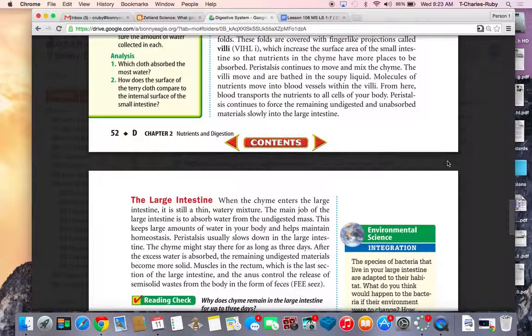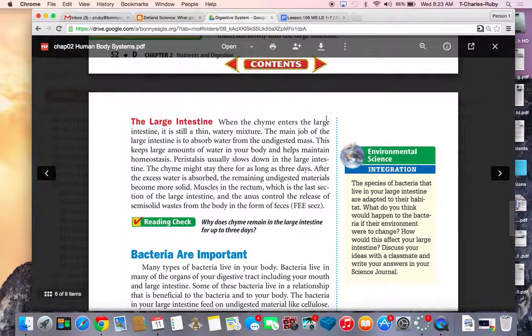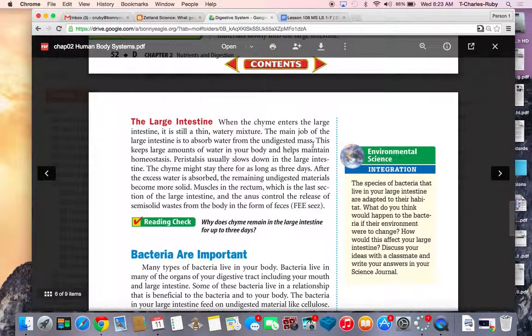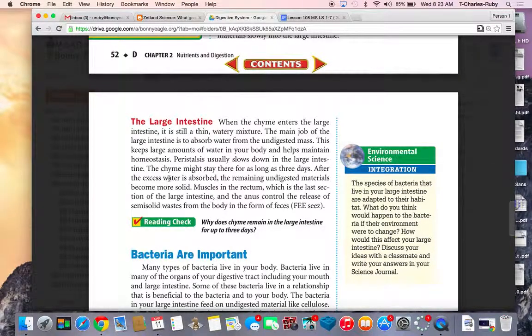Peristalsis continues to force the remaining unabsorbed material slowly into the large intestine. Awesome. The large intestine. When the chyme enters the large intestine, it is still a thin, watery mixture. The main job of the large intestine is to absorb water from the undigested mass. This keeps large amounts of water in your body and helps maintain homeostasis. That's so it's equal. So you have the same amount of water and salt.